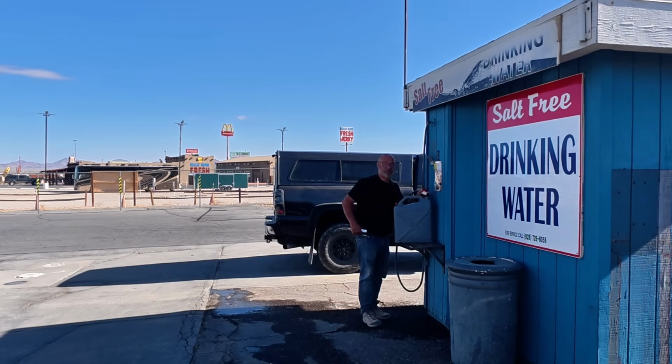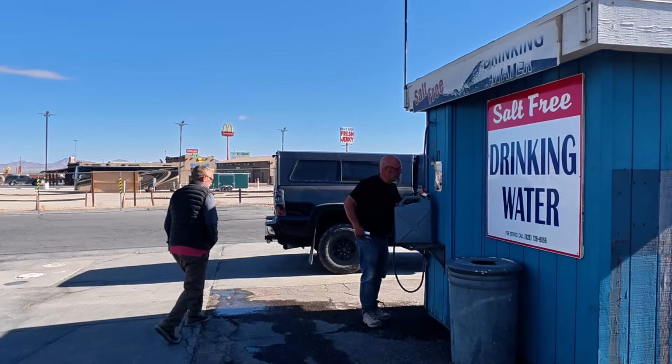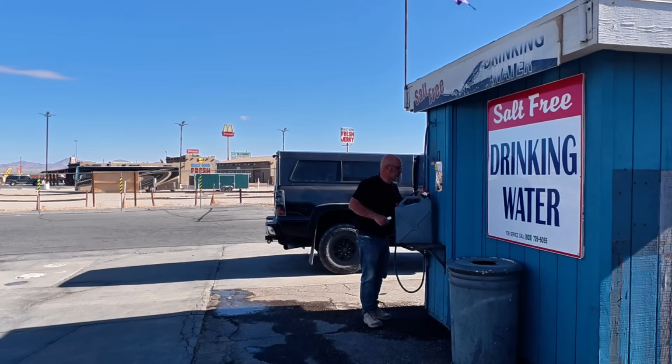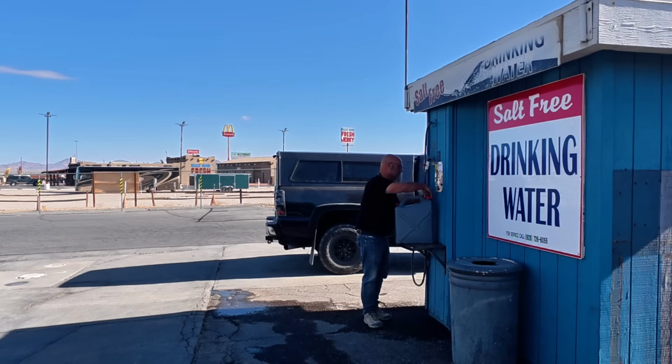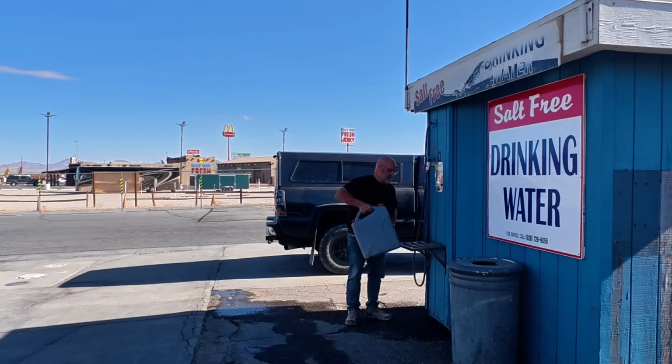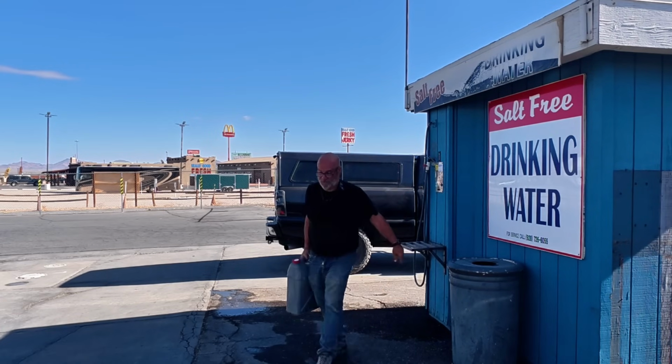So, FYI, this is how much time it takes to fill 6 gallons worth of water at one of these places. It's reverse osmosis water. And there we are. Back on the hatches there. 48 pounds.